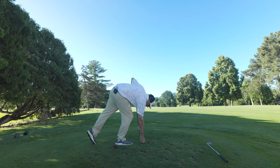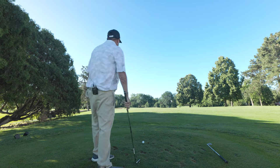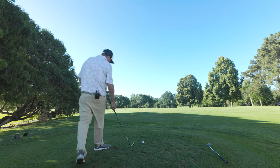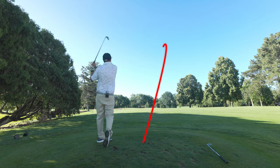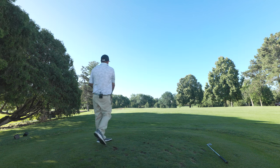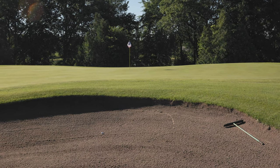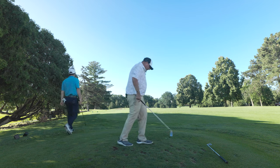Not good. All right, so I'm guessing here, I'm going with the 7. This would normally be a 6-iron for me, but I'm gonna go with the 7. See what we can do here. Right at it. Oh, short in the bunker. Sand. Wow. See, I think mine might be in the sand. I don't think yours is in the sand. I think you hit it past everything.